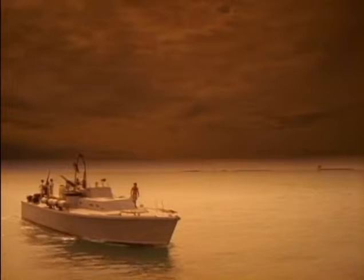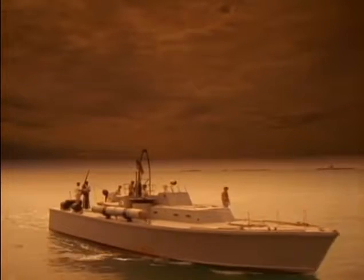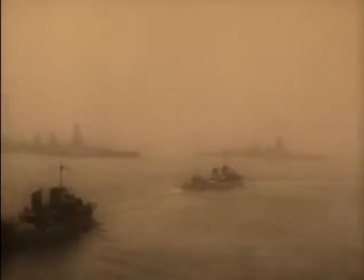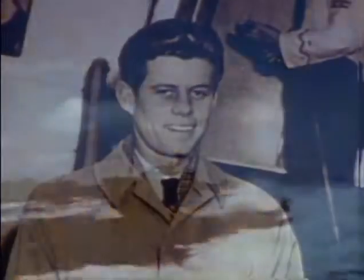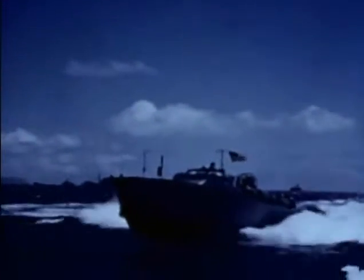August 1st, 1943, the Solomon Islands. Lieutenant John F. Kennedy was commanding PT-109 on a mission with 14 other boats to intercept a Japanese convoy of destroyers and fast transports. Like many others, Kennedy had been inspired to join the PT forces by tales of Douglas MacArthur's dramatic escape from Corregidor and John Bulkeley's PT-41.